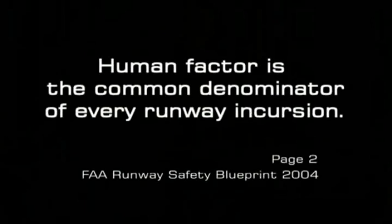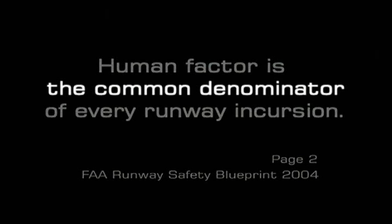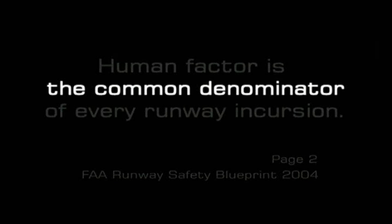Human factor is the common denominator of every runway incursion. Page 2, Runway Safety Blueprint, FAA. There are two keywords over here: the common denominator of every runway incursion, and the second keyword is every runway incursion.